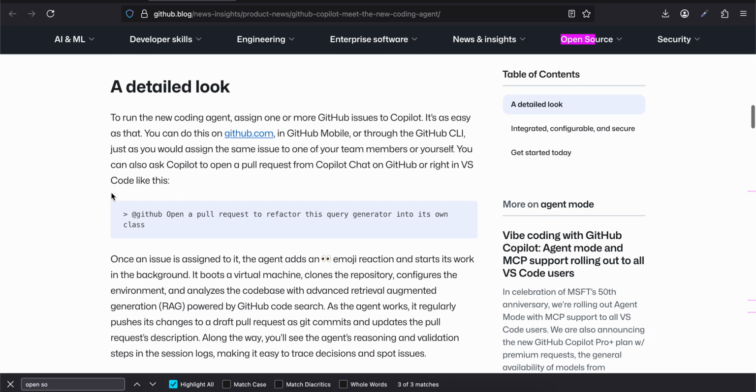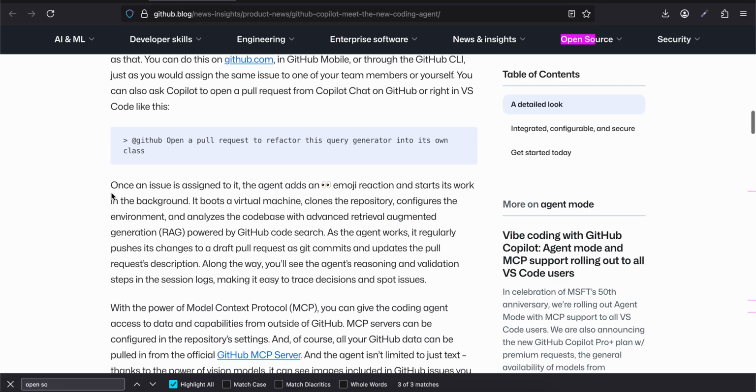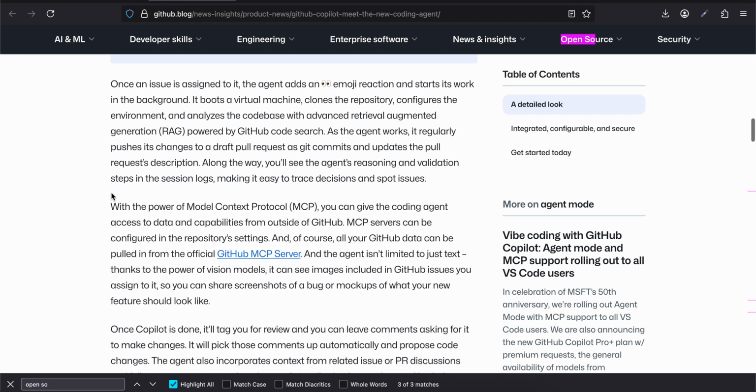A detailed look at how to run the new coding agent. Assign one or more GitHub issues to Copilot. It's as easy as that. You can do this on github.com, in GitHub Mobile, or through the GitHub CLI, just as you would assign the same issue to one of your team members or yourself. You can ask Copilot to open a pull request from Copilot Chat on GitHub or write in VS Code like this. Once an issue is assigned to it, the agent adds an emoji reaction and starts its work in the background. It boots a virtual machine, clones the repository, configures the environment, and analyzes the codebase with advanced retrieval augmented generation powered by GitHub Code Search.